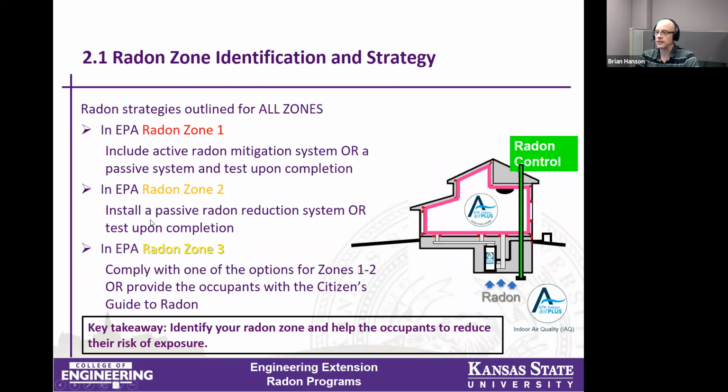all zone 1 counties. In zone 2 counties, install a passive system or test upon completion, one of the two. In zone 1, include an active system or a passive system plus a test upon completion. In zone 3, comply with one of the options for zone 1 to 2 or provide the occupants with the citizen's guide to radon. Okay. So really what we're focusing on here, as we normally do, are those higher potential counties, the red and orange counties, to get our control systems installed.